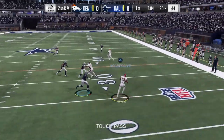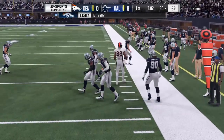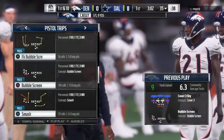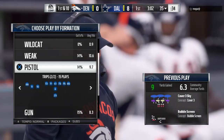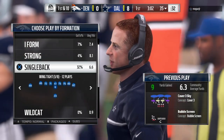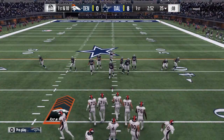Here's Kelly to throw on 2nd down. Throwing right side, that's complete. Demaryius Thomas. And he's out of bounds, able to take this one up to the 35. 9 yards on the pickup there, and it keeps the drive alive. So the offense has it 1st and 10.